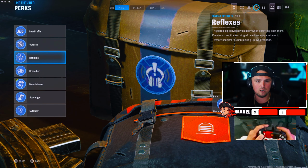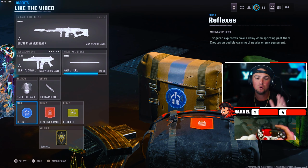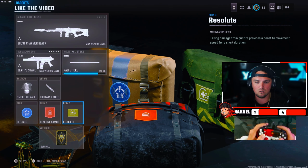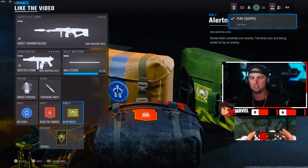We're not going to stick with Mountaineer. We're going to use, I think, Reflexes for this next one. This is another low used perk. Hey, man, we use these bad perks and we ended up almost getting a win. So I don't want to hear it. Stick with Reactive Armor. That's the only D tier perk there is. And here we're going to run, I think we said we're going to run Alertness for this second.